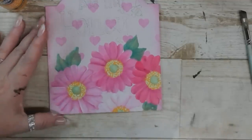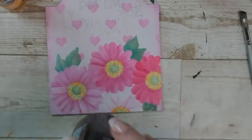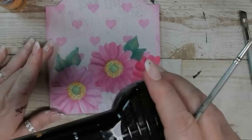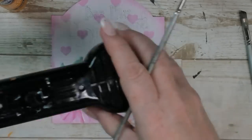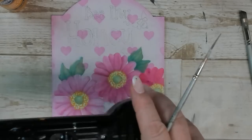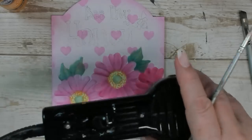So we've got all of those yellow dots in there. I'm going to dry this real quick, and then we're going to repeat that. This time we're going to use warm white. I just like how this makes everything look fuzzy.